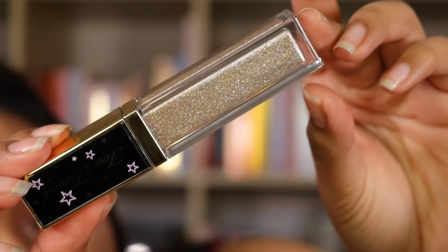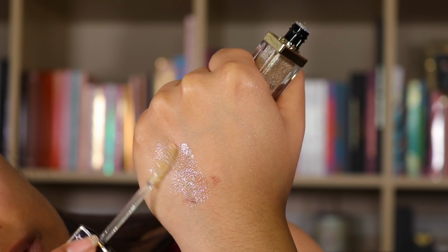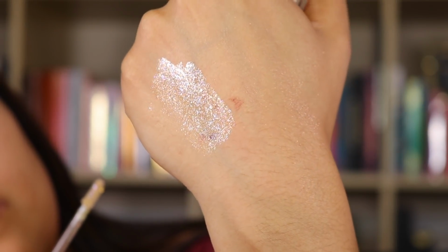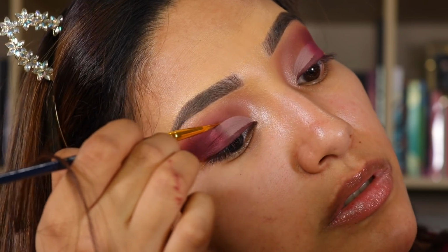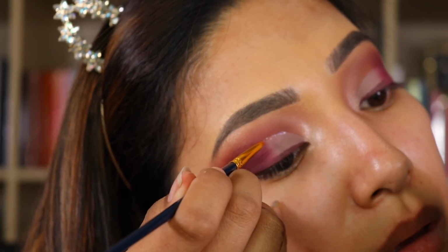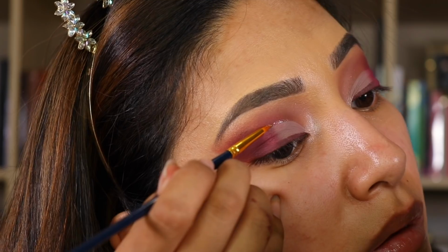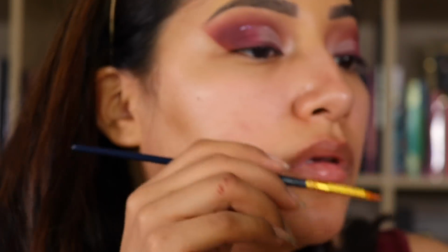I just thought about doing something. So now I'm gonna go in with the Too Faced Guava Glitz, and this is their liquid glitter eyeshadow. See, look at it. Ooh. I'm just gonna apply a good amount to the back of my hand. I'm gonna go in with the eyeliner brush, and we're just going to place some just on top. It's like a little line, you see that? Just something a little, but nothing too much. You know what I mean?